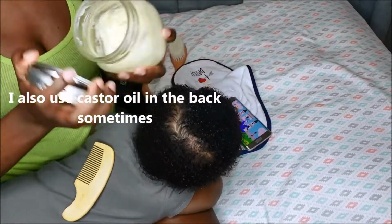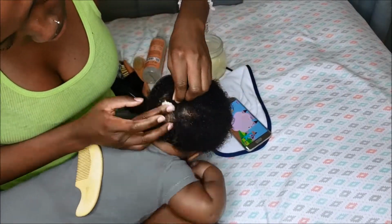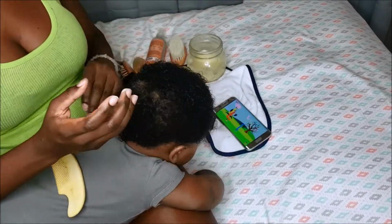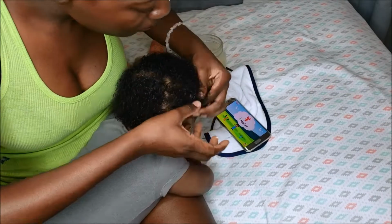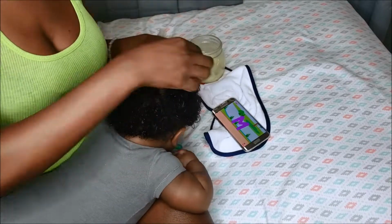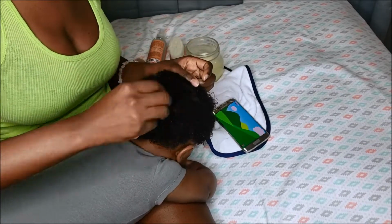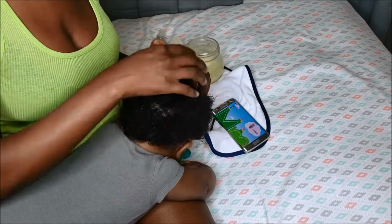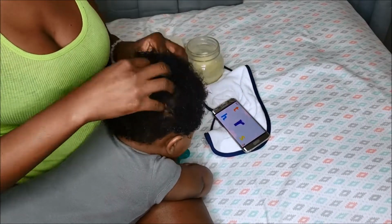And once his hair is thoroughly detangled, I use my DIY hair and body butter and I apply it to his scalp. This has really helped keeping the moisture in his hair and keeping his scalp moisturized as well. So I apply it to his scalp and then use my fingers to rake it through the strands of his hair, and that really helps lock in the moisture, and it also makes his hair very soft. I know the sound of it being a body butter, you may think it's very heavy on his hair, but it's not. It makes his hair very soft and moisturized, and it keeps the moisture in as well. This also helped when he had cradle cap.